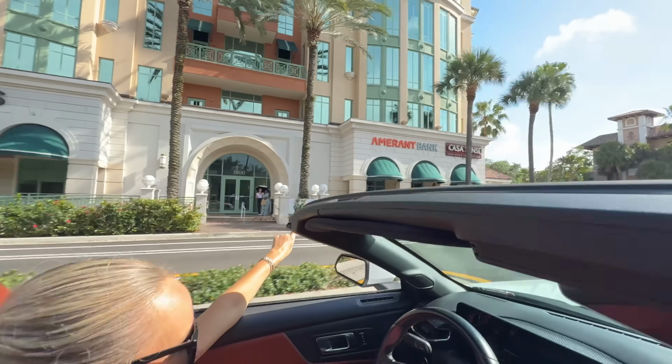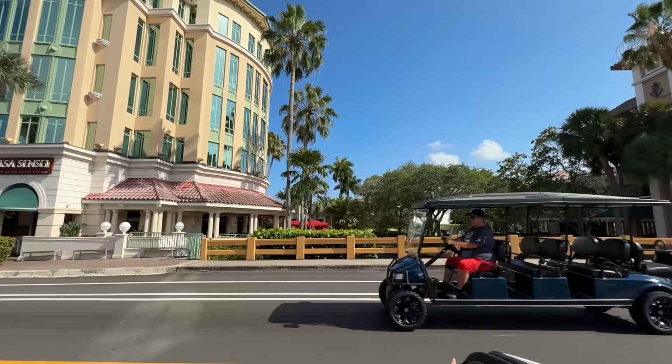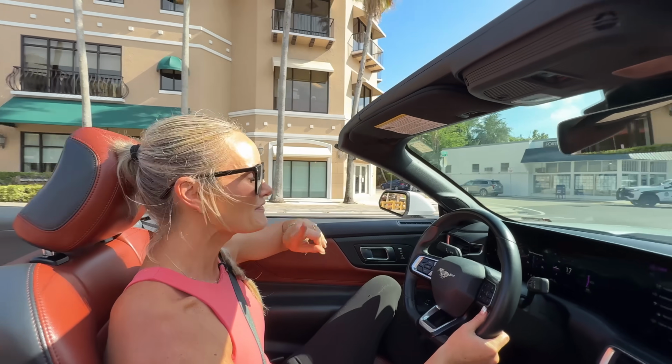This restaurant right here, Casa Sensei. That's kind of a fun restaurant. It's on this little canal right here. Super fun. You can actually rent these little boats and you can eat dinner on the boats, which is really cool. We've never done it.